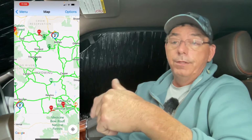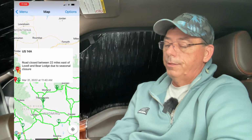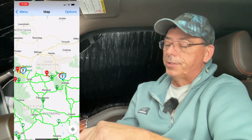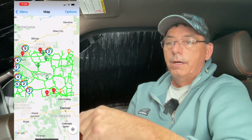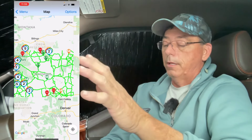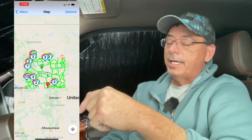But if you're coming through loaded, then maybe you might not be able to come through. But you can click on little things and see road closed. It's a seasonal closure. Okay, so that's probably something snow related up there. But sometimes you'll see these things where everything between Cheyenne and Laramie, or Rawlins, will be red, and it'll just be closed. You can't go through. So other states have that app, but the Wyoming one is the only one that I really use.